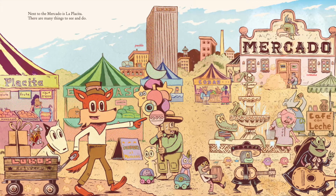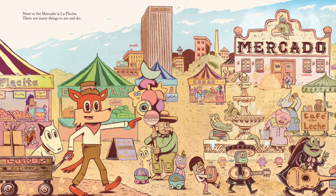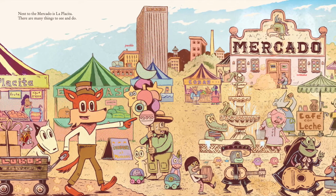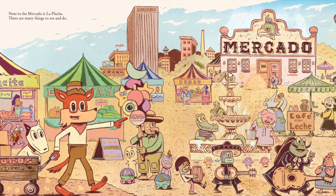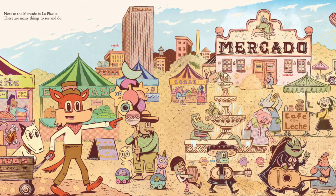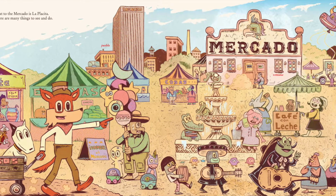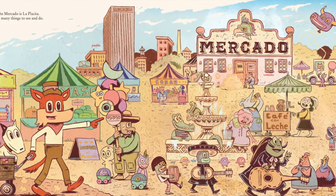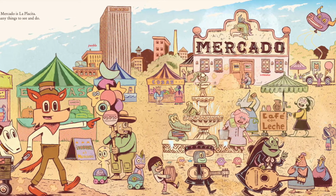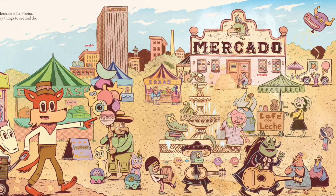Next, in the mercado, the market, is la placita, the plaza, the center of the market, right? There are many things to see and do. There are lots of things going on in this picture, too. We could sit and talk about this page for a really long time, right? I see someone selling balloons. I see some musicians. How about you guys? What do you see? Good noticing.